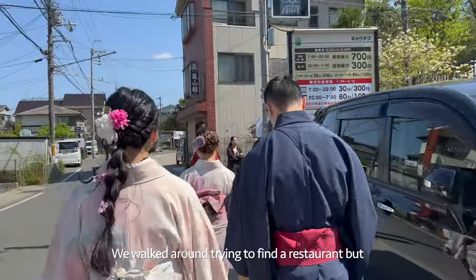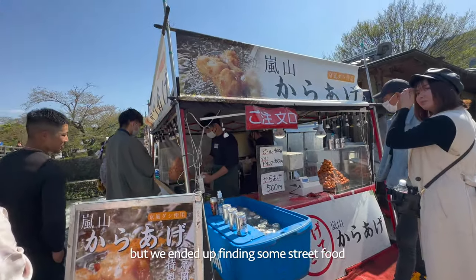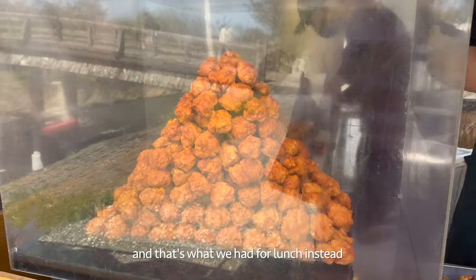We walked around trying to find a restaurant but didn't realize that a lot of them required a booking, but we ended up finding some street food and that's what we had for lunch instead.